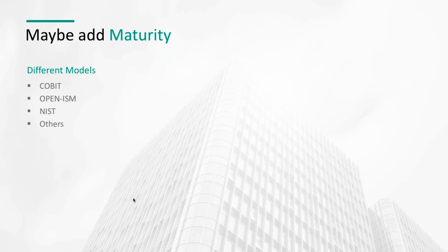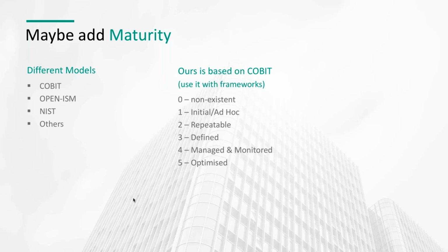So there are different information security models that all give you different definitions of the maturity of your environment. There's a whole swag of them: COBIT, OpenISM, and NIST are probably the more common ones. But you could also check your maturity against, for example, ISO 27001, or if you're federal government, the ISM, or if you're in PCI, against PCI. And the one that we use is the one that comes out of COBIT 4, in fact. The reason we use that is because it makes it fairly straightforward to break things into smaller chunks.